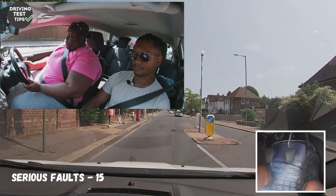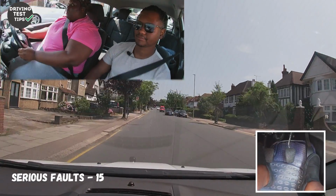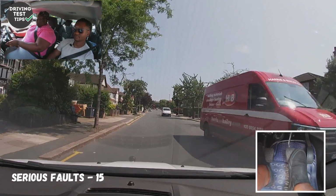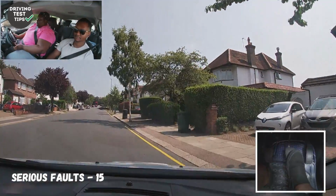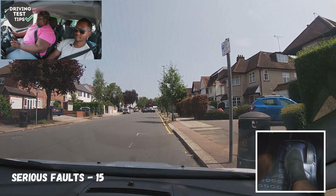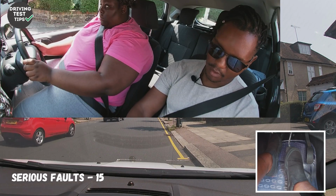So here we're heading back to the test centre. Okay, when it's safe to do so, pull up on the right hand side please. Sometimes they'll get you to pull over here, on the right, to do the right reverse. Even if you're doing your test in Hendon, they sometimes do them here. So she's done this pretty nicely. That was really good. Thank you.